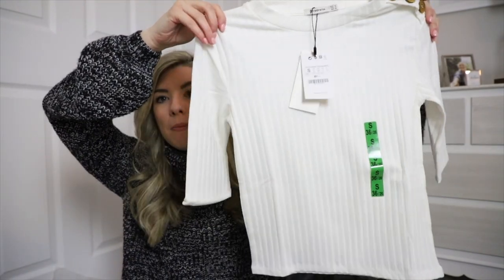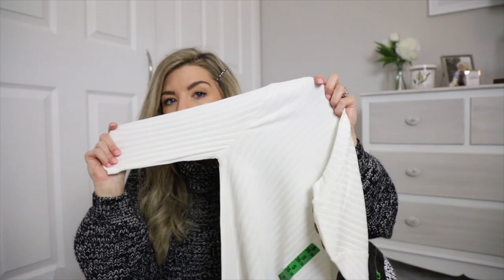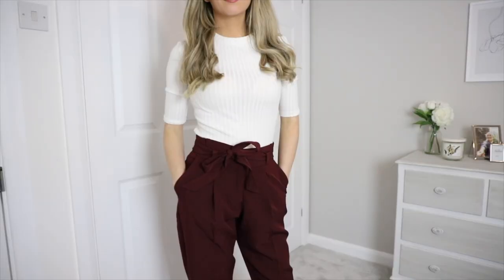Yeah, I like that. I'll see what it looks like on, but I do like that. Next up, I did get another cream top. But I justified it because that one's a jumper, this one's a t-shirt. It's cream. I like the fact that the sleeves are 3/4 length because you don't always want a jumper on, especially when you're indoors and you want to just take a layer off. This is going to be perfect.